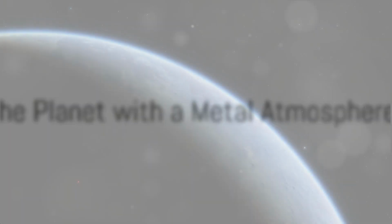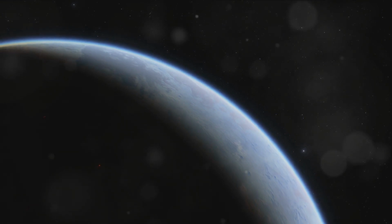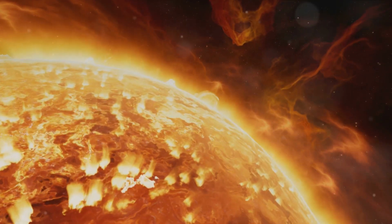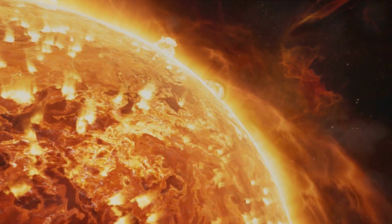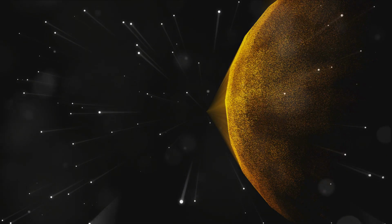Coming in at number 3 is Kelt 9b, a planet with an atmosphere so hot it's actually metallic. This gas giant is a scorching example of the incredible diversity in our universe. It orbits its star, Kelt 9, at such a close distance that the star's intense heat causes the planet's atmosphere to reach temperatures exceeding 7,000 degrees Celsius. That's hotter than the surface of some stars.